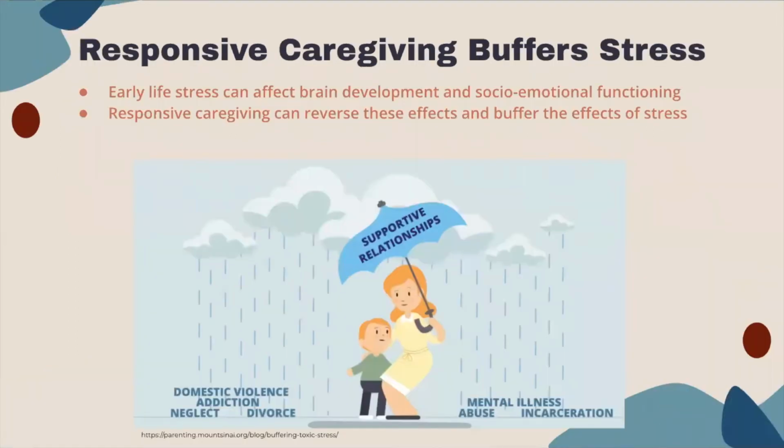As we all know and may have experienced, severe forms of stress can have a serious toll on our mental and physical well-being. And of course, the same is true for infants. Children that experience early life stress are at a higher risk for developmental difficulties and poor stress regulation. This may be due to different environmental factors such as neglect, abuse, domestic violence, and so on.